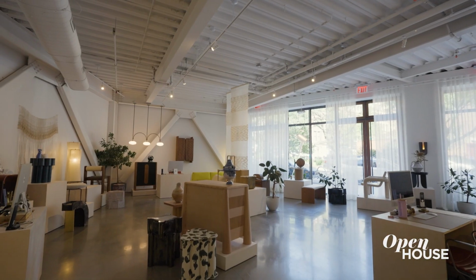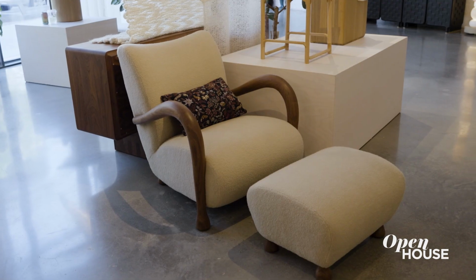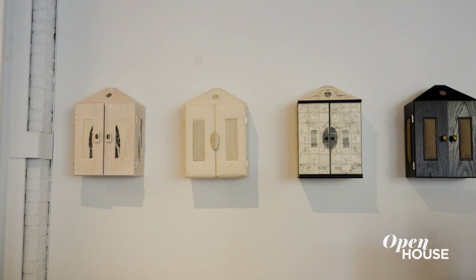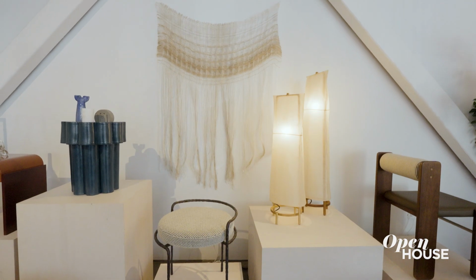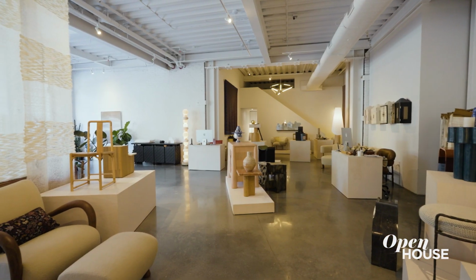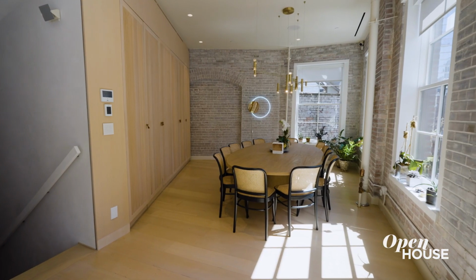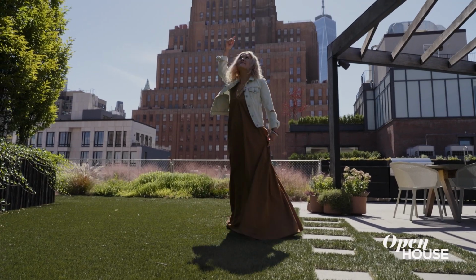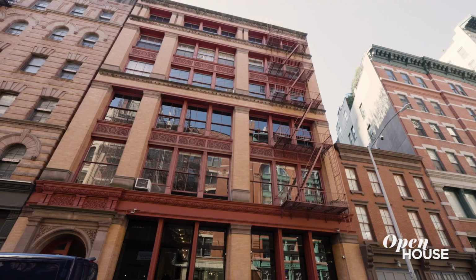I love working with independent designers, both here at the gallery and also in interiors projects like you just saw. They bring so much warmth, so much integrity, and such a rich narrative into any interior. Championing this community is truly my life's work. This project was about giving a wonderful family their dream home within their dream loft. I am so honored to be able to share it with you.